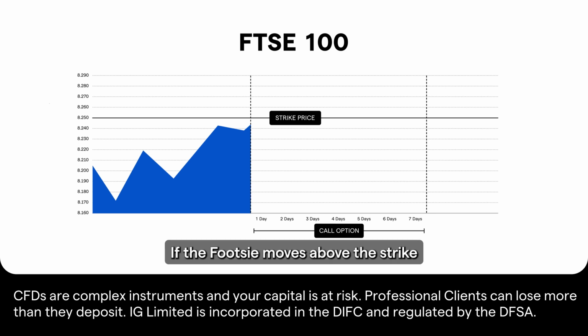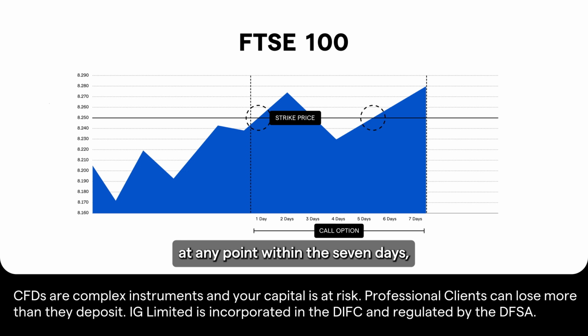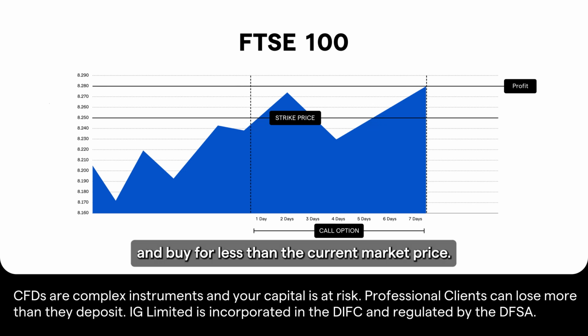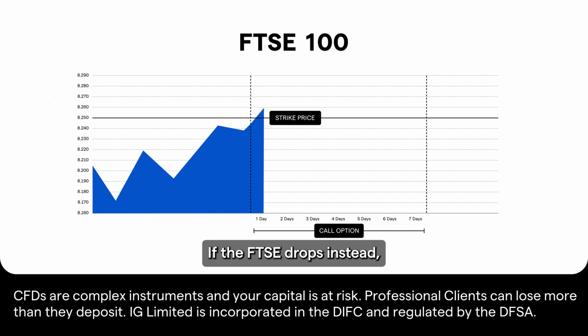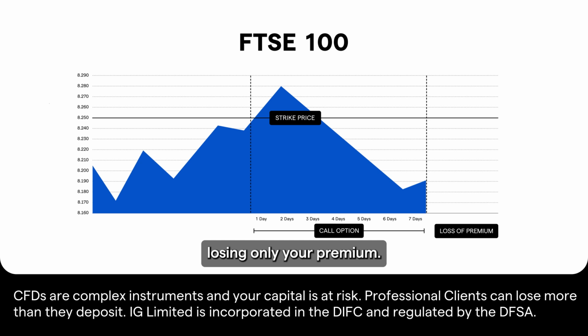If the FTSE moves above the strike at any point within the 7 days, you can exercise your option and buy for less than the current market price. If the FTSE drops instead, you can leave your option to expire, losing only your premium.